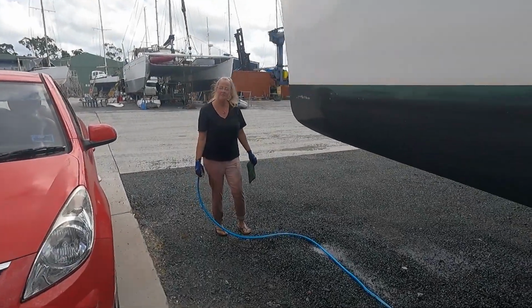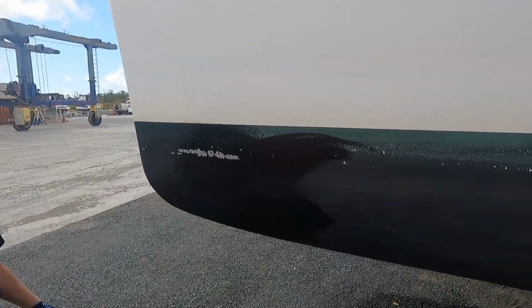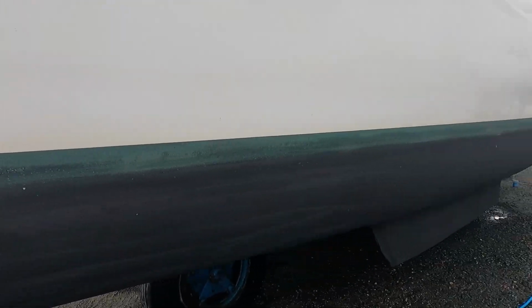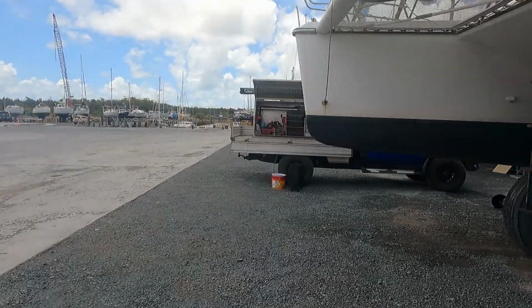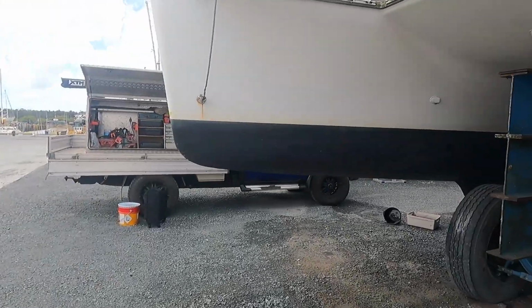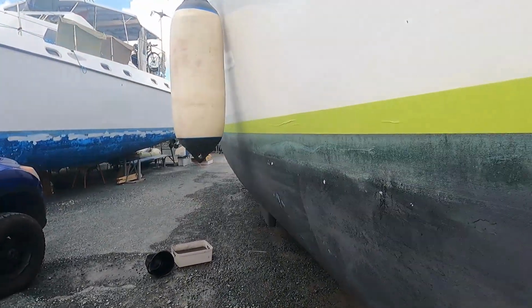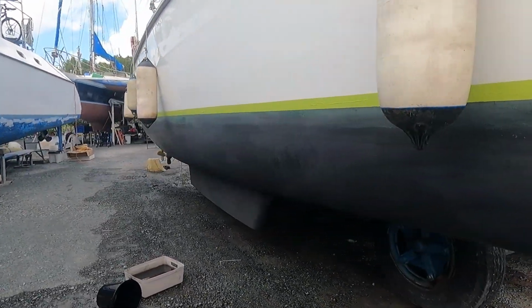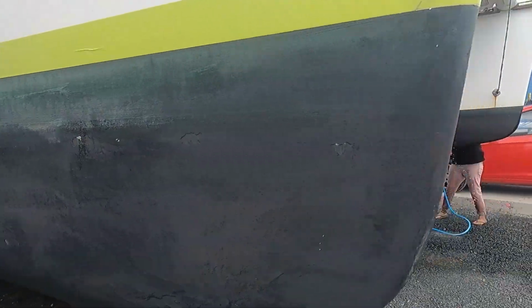How's it going, B? I'm dirty and wet, that's all good. It's good. Nice job, mate. Just got this side to go, and then we're done. I'm just a little bit around the corner on the keel on the stern end. Yep, I'm masking up. Masking up, ready. One side done. Ready to go. Looking good. Ready for anti-foul.